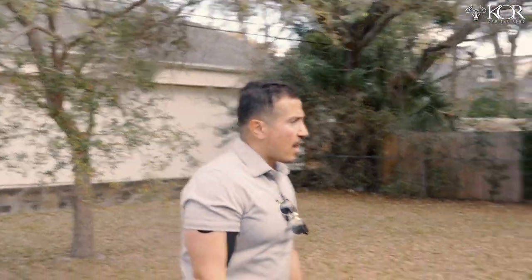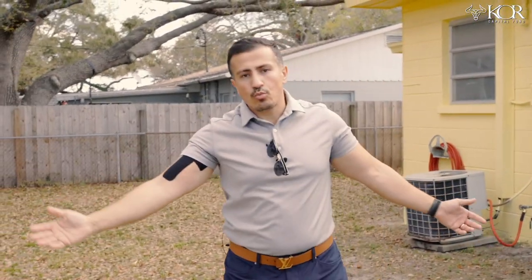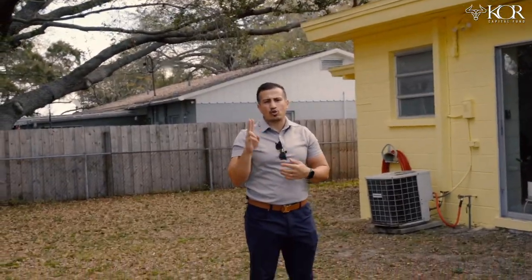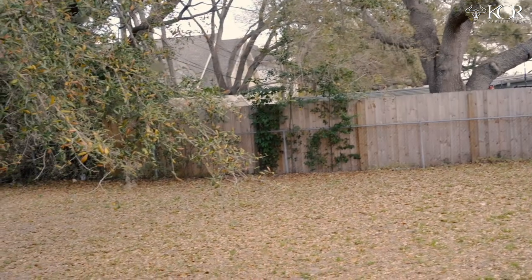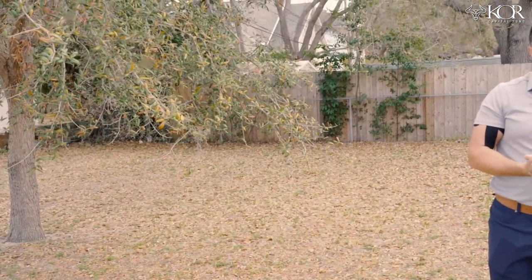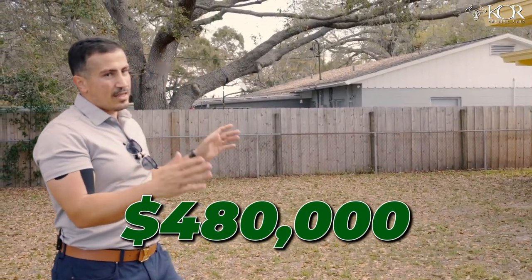So if you can see, this is a lot of land. The concept is that we would basically double out the land and add two more one bedrooms. I think based off the land size, they would allow two more one bedrooms. If I try to go for two bedrooms, I don't think they would allow it because there's not enough parking spaces for it. So that's the idea. And that is why I was willing to pay $480,000 for this piece of land and this building.